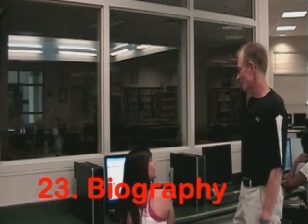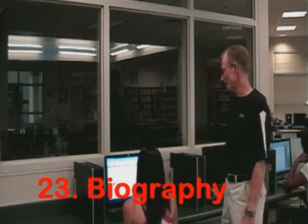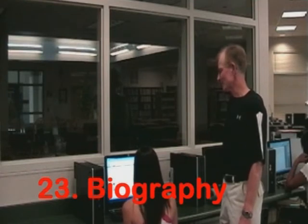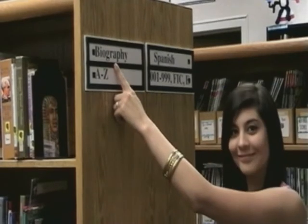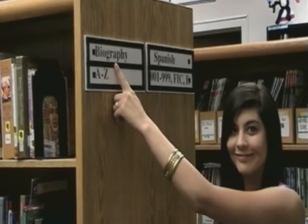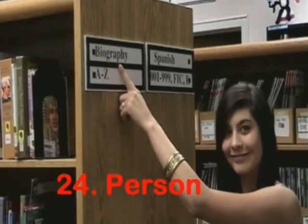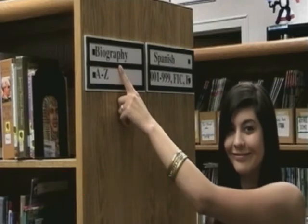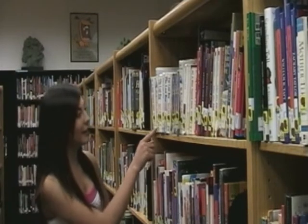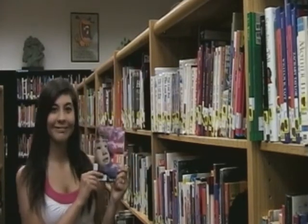What does that mean? Okay, B tells us that the book is in the biography section, and then it's alphabetical by the person's last name. So let's go look in the biography section under Pelzer. You're right, Georgette. This is the biography section. Notice it's arranged A to Z. It's alphabetical by the last name of the person the book is written about. So let's see if we can find P and then find Pelzer. Oh, here's P, and here's Pelzer, and here's A Child Called It. All right, let's go up to the front desk and check it out.